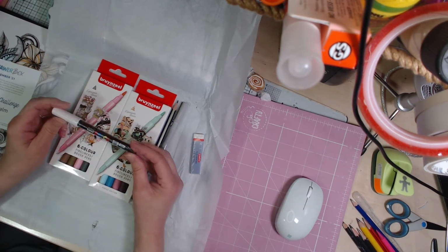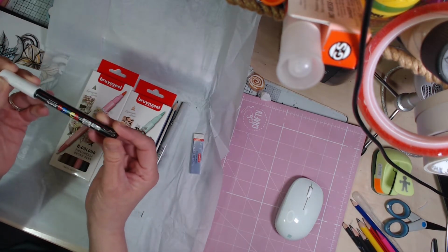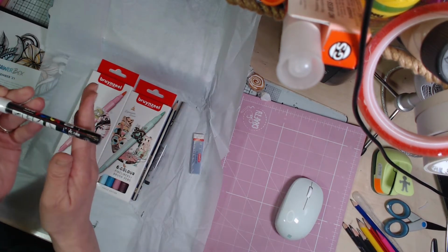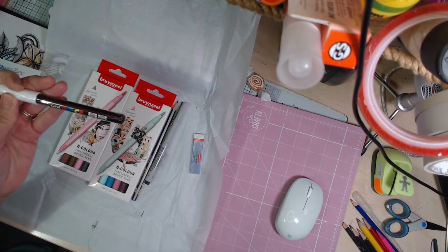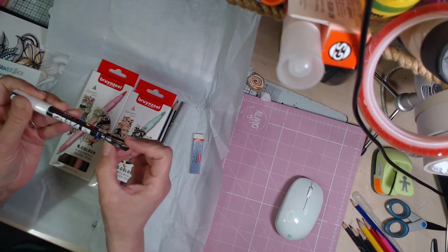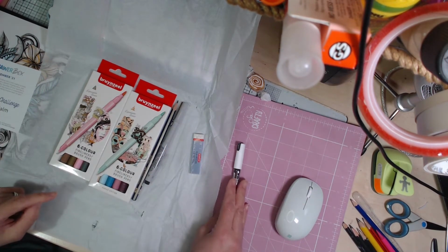Well, we've got the fine uni Posca here. These Posca white pens are brilliant. I think they're the best white pen. These, and I like the Uniball Signo white as well. So this is a really fun, this is a 0.7 pin type. So I will swatch all these in a minute.